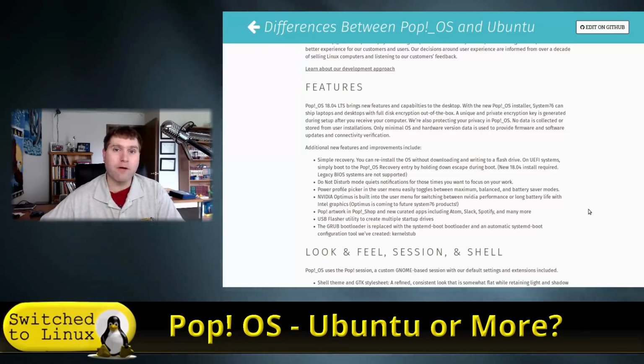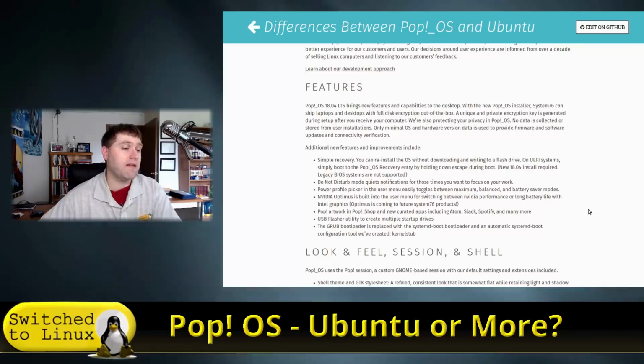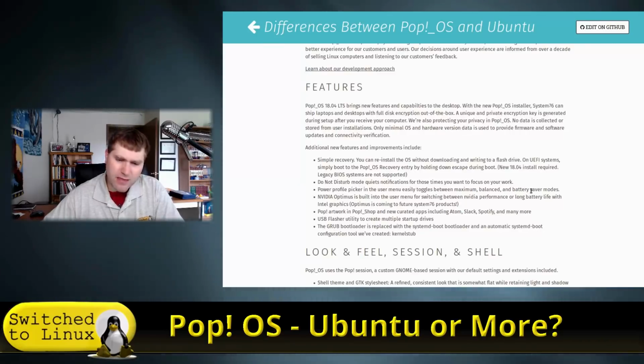So they have this simple recovery, just like Windows has, without having to reflash the drive. Now, for those of us in Linux, we don't care. We got drives and drives of distros laying around, so what's that mean to us? But for a person who's just buying a computer and getting into the system, this is a good thing. It's just like Windows has the ability to reboot from the recovery partition. They have a Do Not Disturb mode, which quiets notifications. They have a power profile picker. I think Linux Mint might have one of those. I know I've seen that on one of my systems.